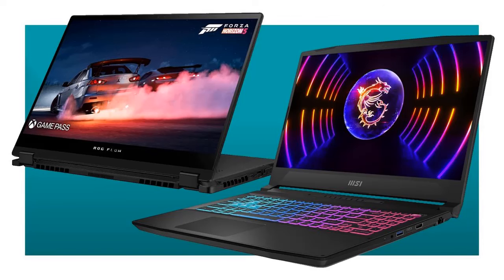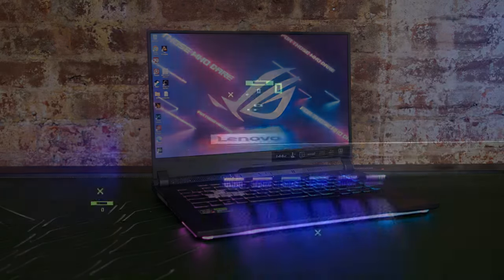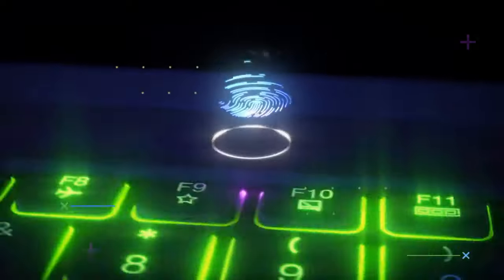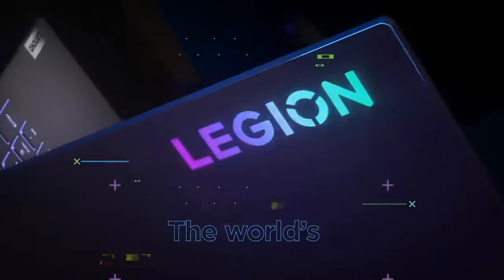Fret not, in this video we've rounded up the best budget gaming laptops so you can play your games for cheap. For this guide, we're focusing on laptops you can buy for at or below $1,000, with a particular focus on gaming notebooks that provide the best bang for your buck.